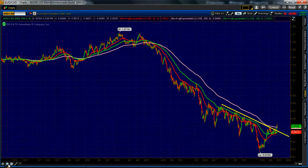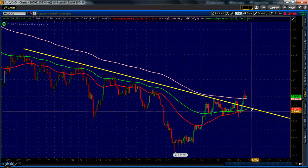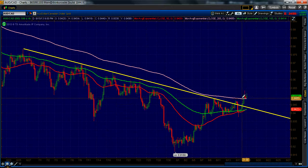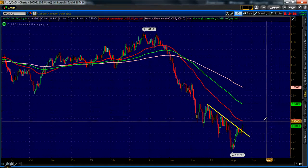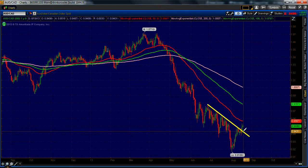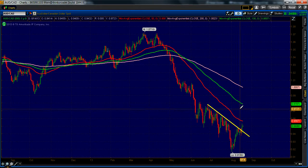Another pair I very much like to the upside, Aussie CAD. Similar long-term descending trend line that we have now broken above. We're above this 200 period EMA here on the 4-hour chart. If we click out to the daily chart, you get a better look at exactly what I'm looking at. A move down towards 94.30 would be a buying opportunity on a retest. First major resistance level 95.67, and then eventually I think this move will target around 98, which is just above that 100-day EMA in green.